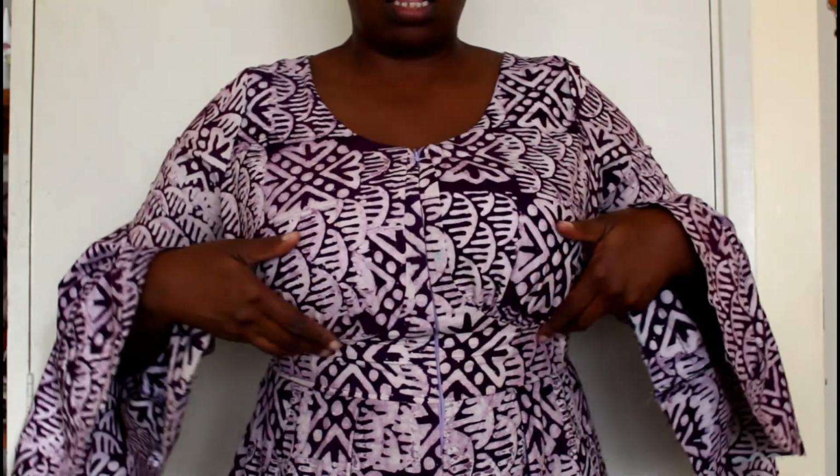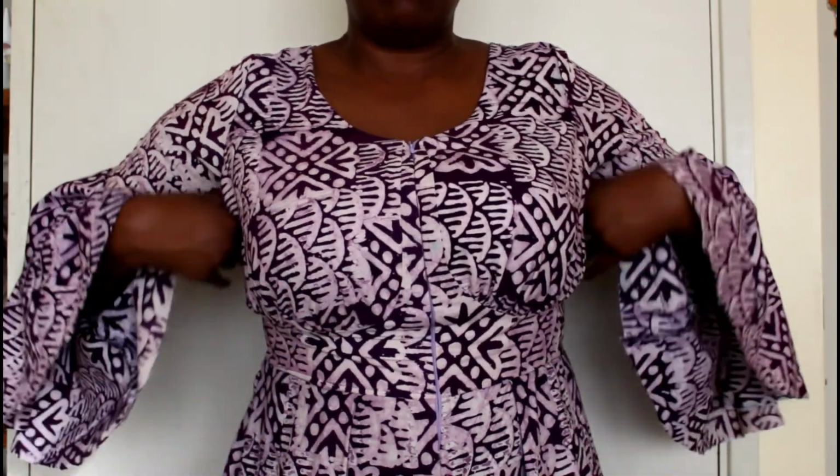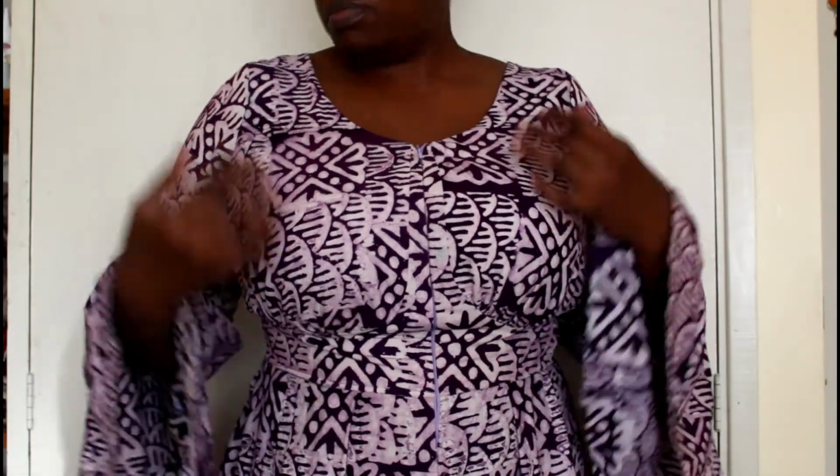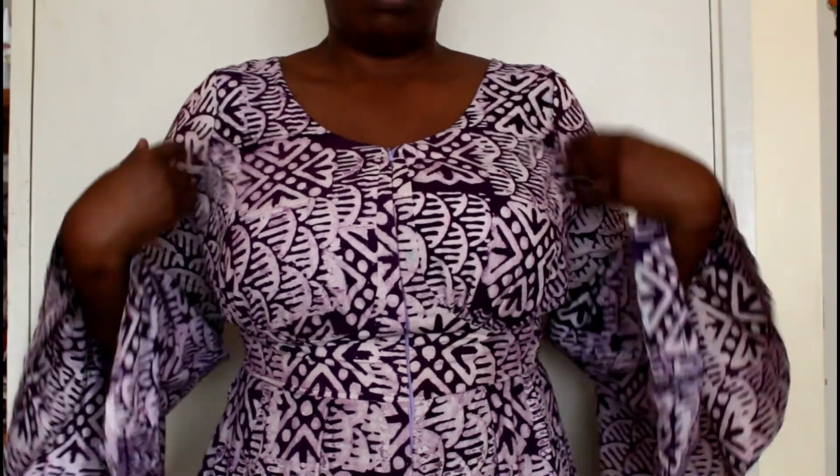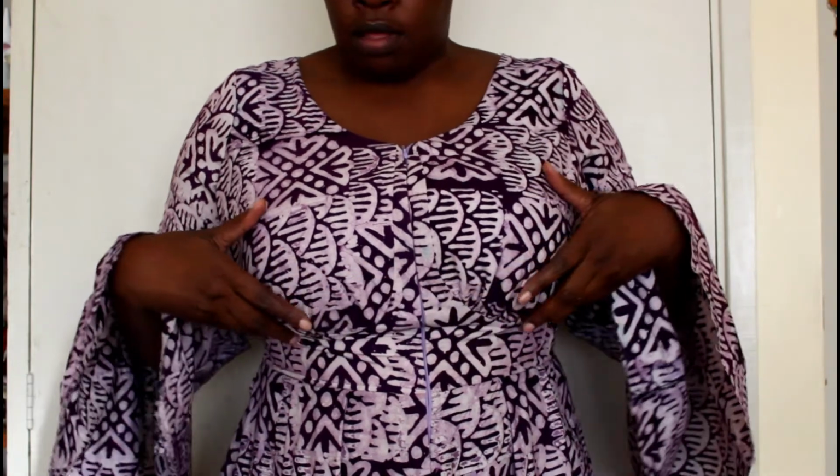I guess if I ever decide to make this again, I think I would change a few things. I don't think I would put this yoke all the way around. I found that very unnecessary. Adjusting the armhole was definitely a good idea. There is no bulge here and everything. I have enough room for my bust. The gathers I put were enough. I just don't think that the yoke was necessary.